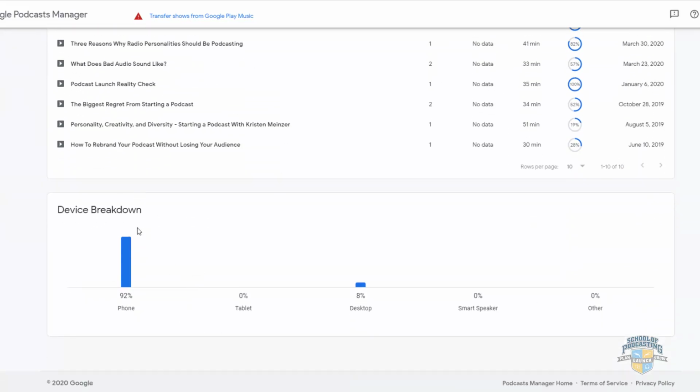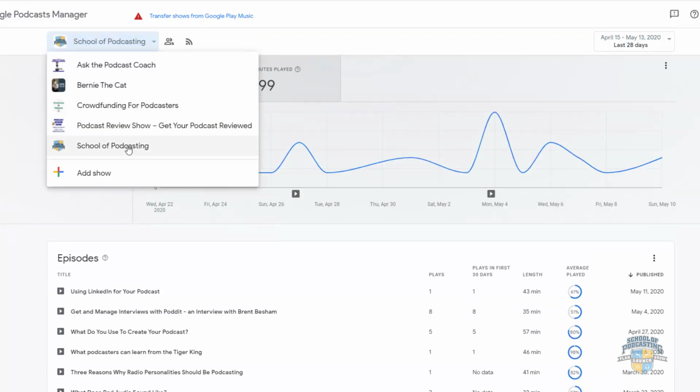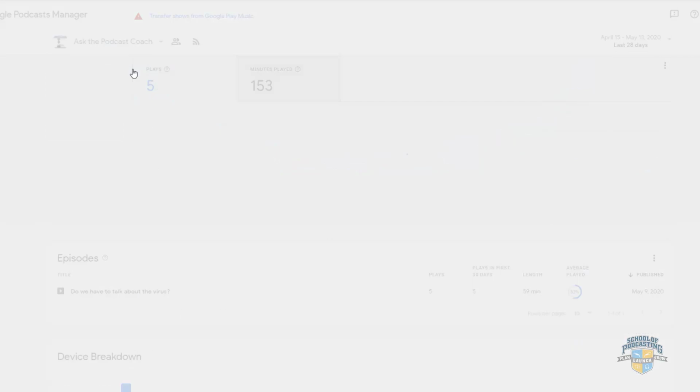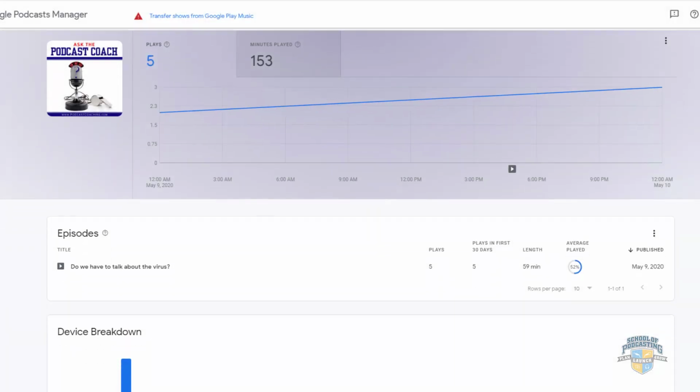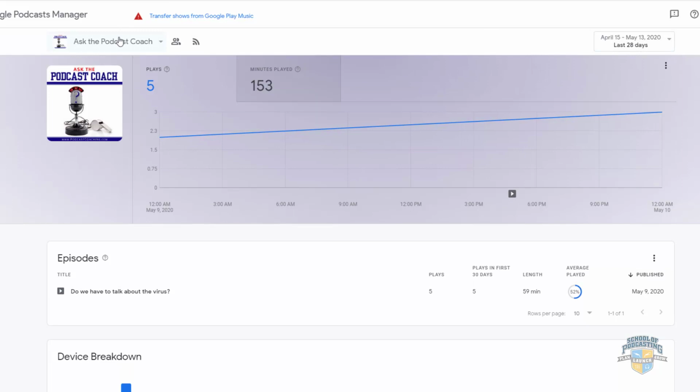I can see that 92% of my audience listens on a phone. And so my big thing now is if I have an option for someone on an Android phone to listen on Google Podcasts or Dogcatcher or some other Android app, I want this because these kinds of stats you're not getting from other apps. So it's pretty handy. And like I said, you can have multiple shows here and you can switch between different shows to see what they're doing. And some of these I've just added, so I'm not getting a huge amount of breakdown here, but it's pretty handy.